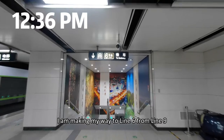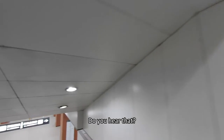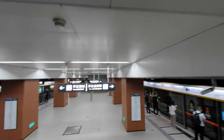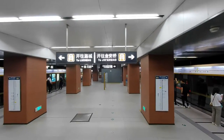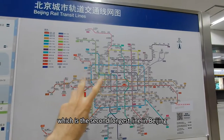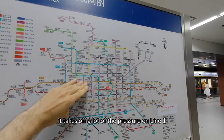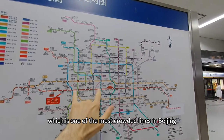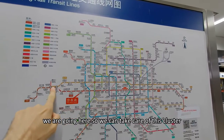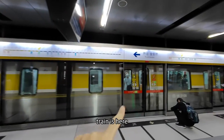I am making my way to line 6 from line 9. Do you hear that? There's a train somewhere, up or down, not really sure. So this is line 6, which is the second longest line in Beijing. And it's actually very important because it takes off a lot of the pressure on line 1, which is one of the most crowded lines in Beijing. We are going here so we can take care of this cluster. And the subway train is here.